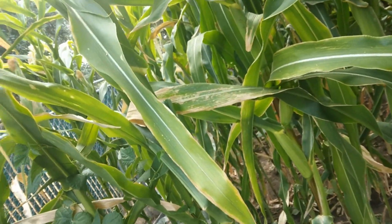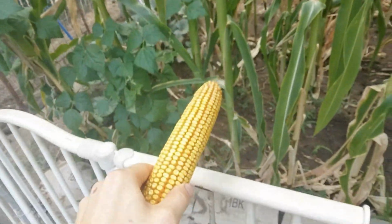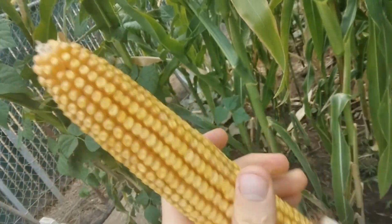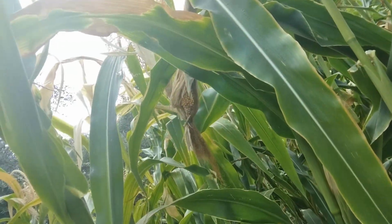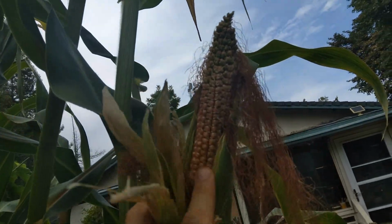And so far, I picked this one off. Nice looking, totally dry. Pretty cool looking. I don't think I'll get a lot that look that nice though. That one right there looks cool. But see this one, there's no kernels on this.